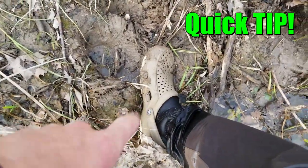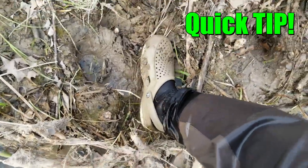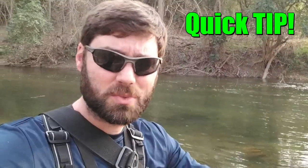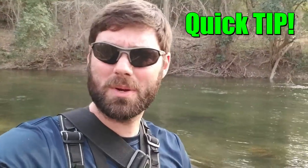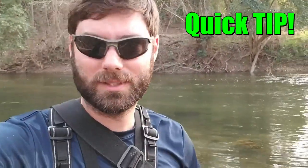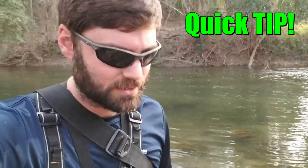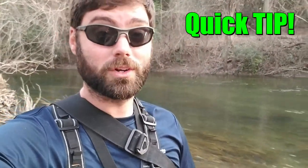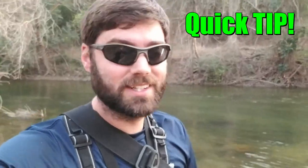Also guys, I wanted to show you real quick. I'm using Crocs, yes, with my waders. You're going, what, Crocs with waders? How can you do that? You should be wearing wading boots or some kind of Simms or Orvis boots or something like that. I'll tell you what, these $40 Crocs over my waders work awesome. It was a sheer accident.